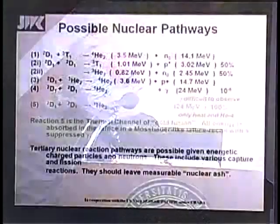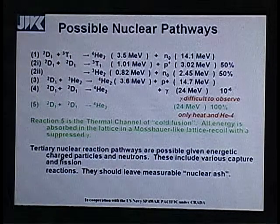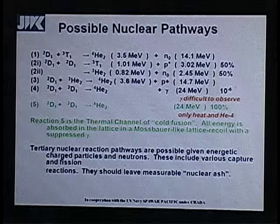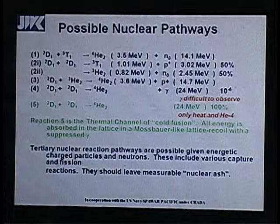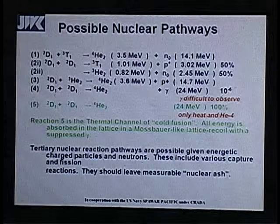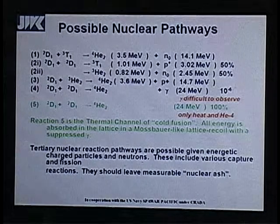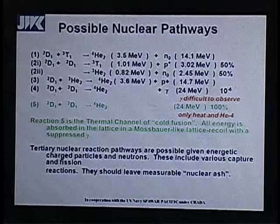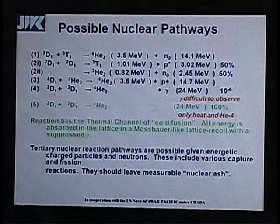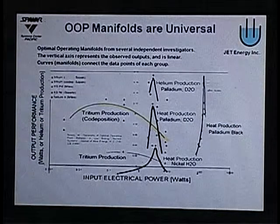Running through the rest of these reactions, you come down to one mentioned before by Rob, that you get D plus D going to helium-4, about 10 to the minus 6 times, producing a gamma ray that's hard to see. And then we have another reaction, which is perhaps the thermal channel of cold fusion. This one produces only heat and has no gammas. So it may be that we have evidence of this happening in the system we've seen. In addition, there's a variety of tertiary nuclear reactions possible. If you've got energetic charged particles and neutrons, you're very likely going to get ash of some kind when these impact other things, both the charged particles and the neutrons, and in fact we've seen that in terms of the elemental transmutation.